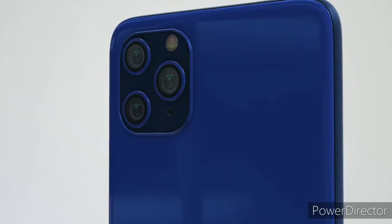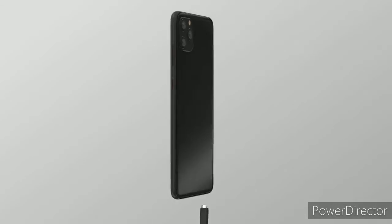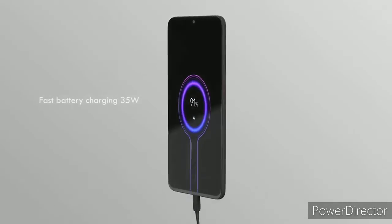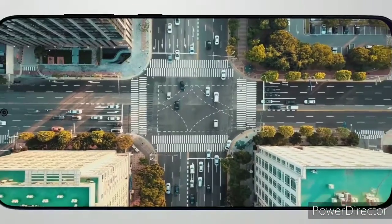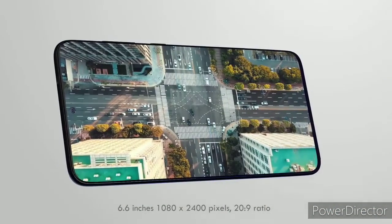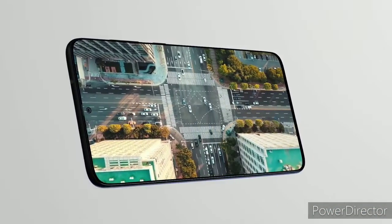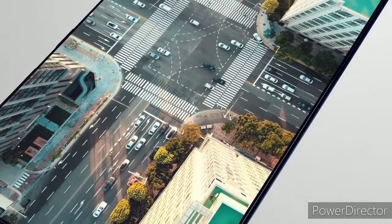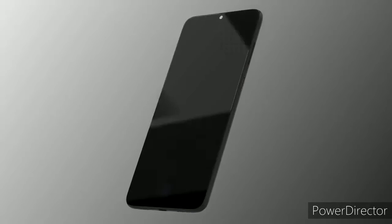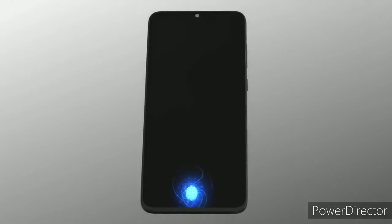Specifications: Xiaomi Redmi Note 9 Pro. Processor: Qualcomm Snapdragon 720G. RAM: 4GB. Camera: 48MP plus 8MP plus 5MP plus 2MP rear, 16MP front. Display: 6.67 inches. Battery: 5020 mAh.